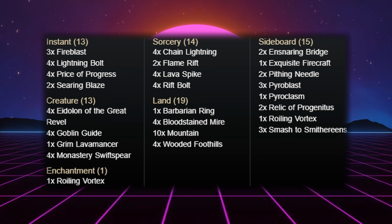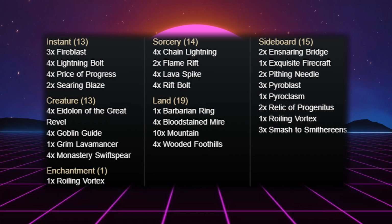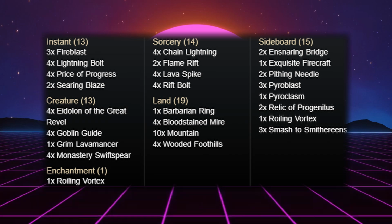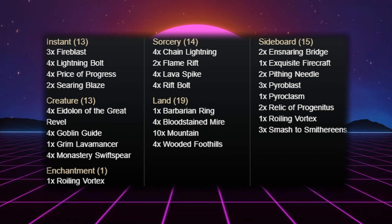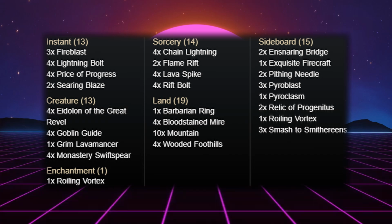We have a couple of Ensnaring Bridges. We have an Exquisite Firecraft to deal a finishing blow to those counter players, because with spell mastery, which you will have with this deck, Exquisite Firecraft cannot be countered by spells or abilities. So you go, okay, I hit you for 4 for the win. Oh, Force of Will. Well, whoops, never mind, that didn't happen.